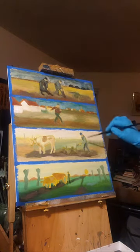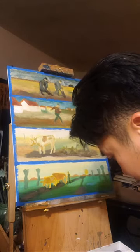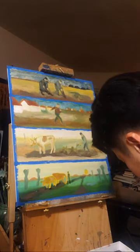And let's add some dark spaces into our figure here. We're gonna add the dark areas.